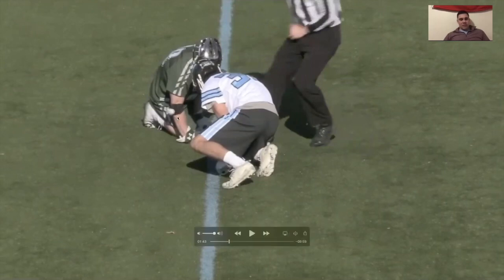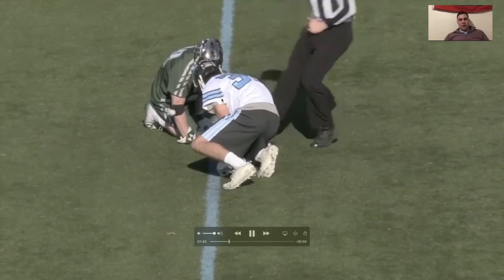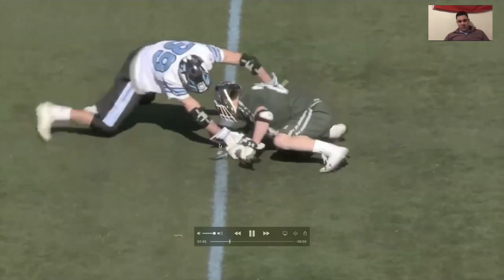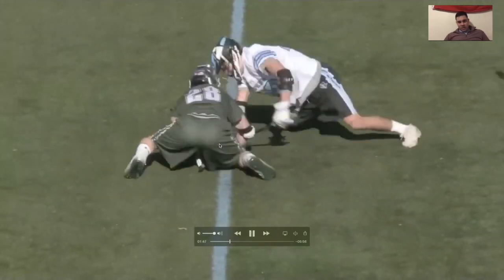Look at this wrist angle. Very low with this wrist and very upright with his elbow. Promoting a lot of snap with his wrist versus a true punching motion. New face-off guy for Hopkins. It looks like, yep, different head. He's using a CEO. Great job working around it. He's got to get out, though.